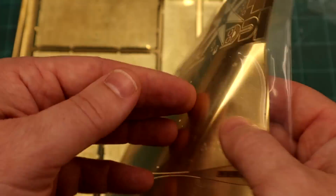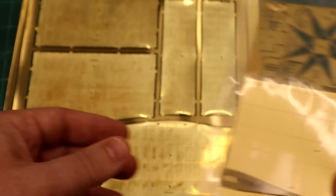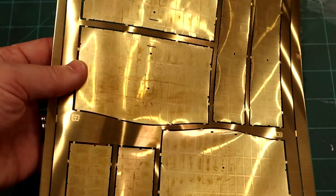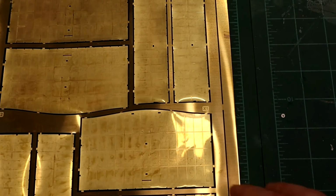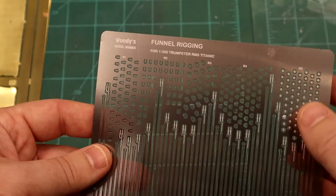It's a little thicker. I can tell you that right now from feeling this. The Pontos one's a little thicker. This is thinner. This is going to be easier to work and get around. I don't feel like I'd need to anneal this right away. Then, the next thing that you get, rigging pieces that come with the funnel.